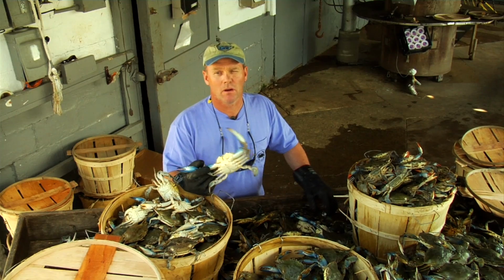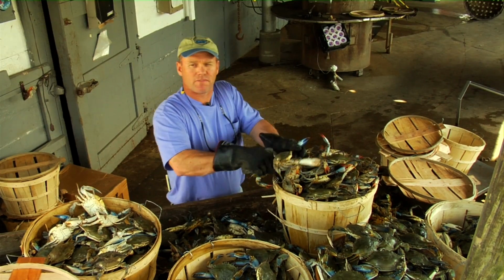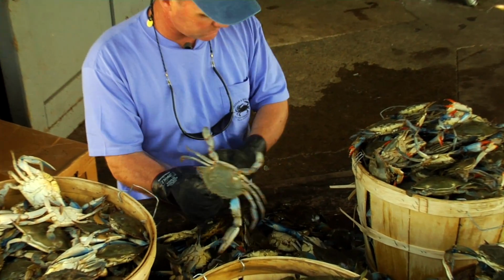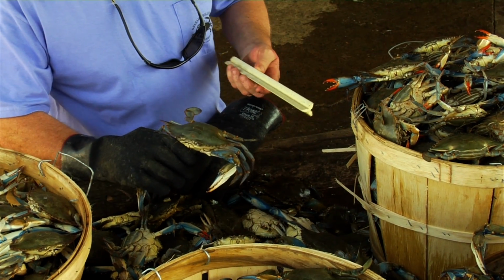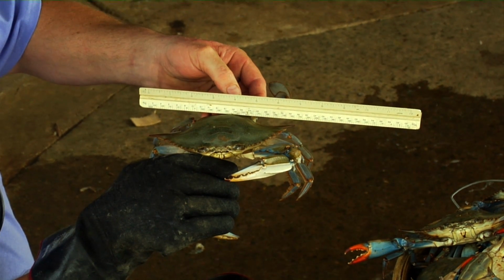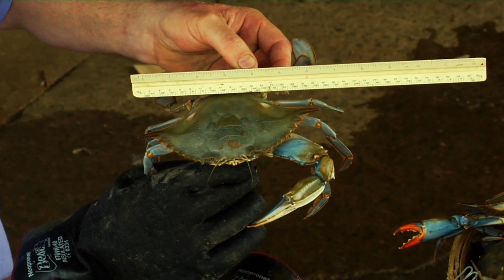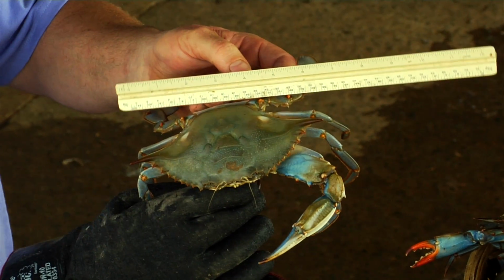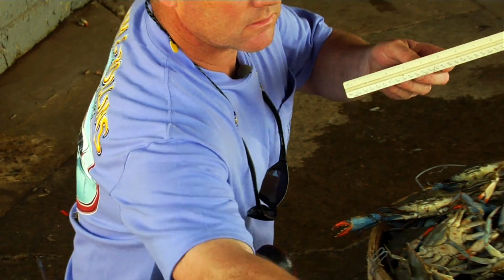A market-sized male crab is a crab that is at least 5 inches across in width. That's from point to point. If I take my rule stick out here, you'll see, I'm not sure if you can zoom in here or not, Tom, but this crab is roughly 6 inches across its back. So it's well beyond a legal, mature, male-sized crab. This actually came out of my large basket.